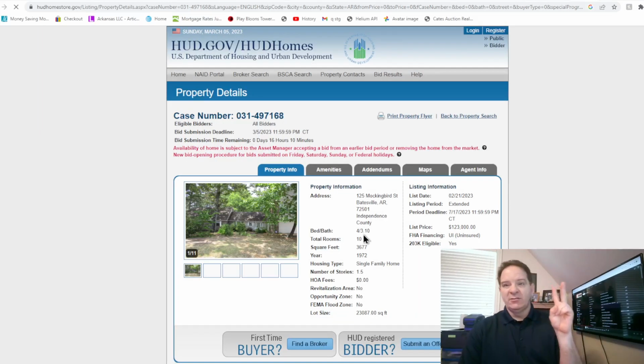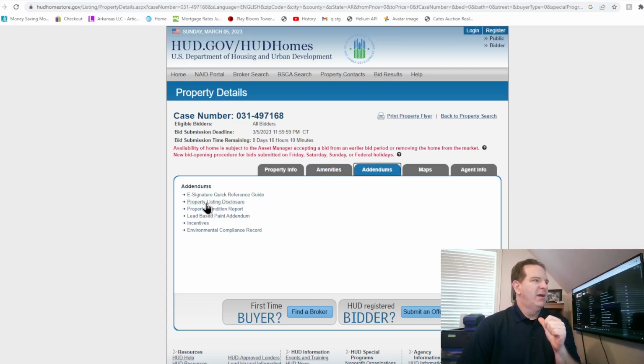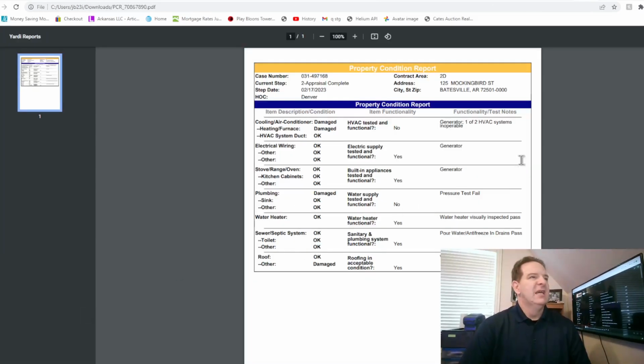Two things are nice, okay? Number one, the properties do have a condition report, okay? So we'll look at that condition report here. If it pops up, here it is. And a condition report from HUD just says they went through and they tested some basic things.